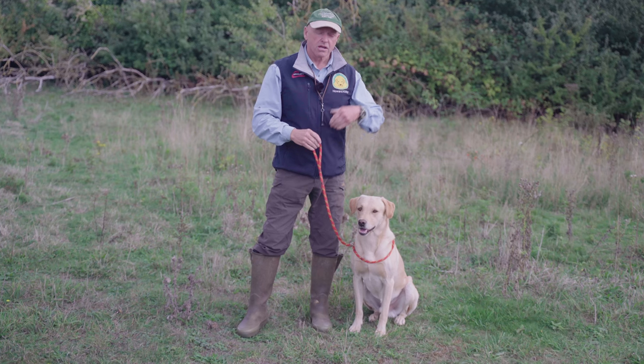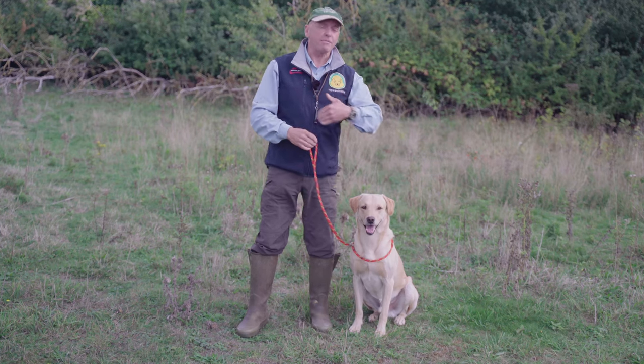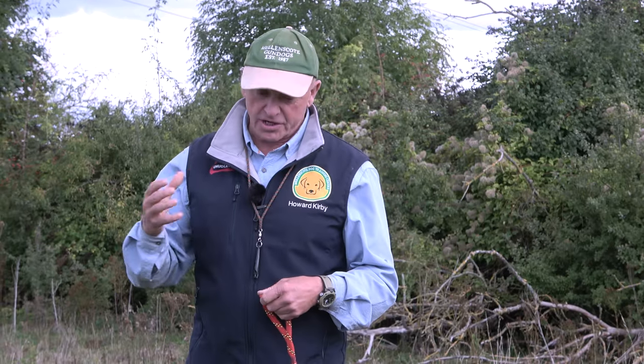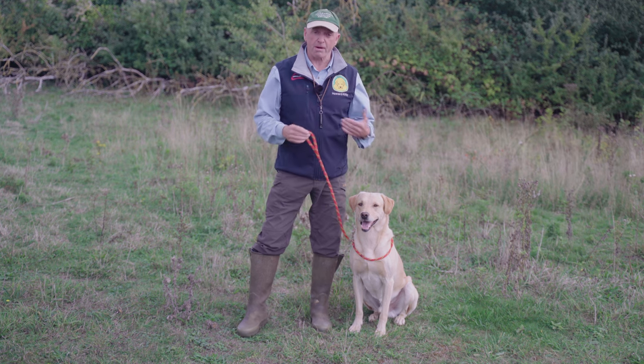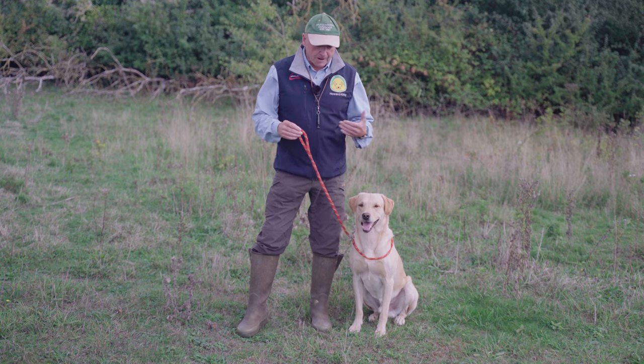It's interesting how that extra energy is created by the shooting field, and make no mistake, the transition from the training ground with dummies to live game and all that encompasses a day's shooting is massive. As Jensen demonstrated, he was a little bit more excited than I expected him to be. We'll have to do a little bit more steadiness work to prepare him to be better ready for the shooting field in the future.